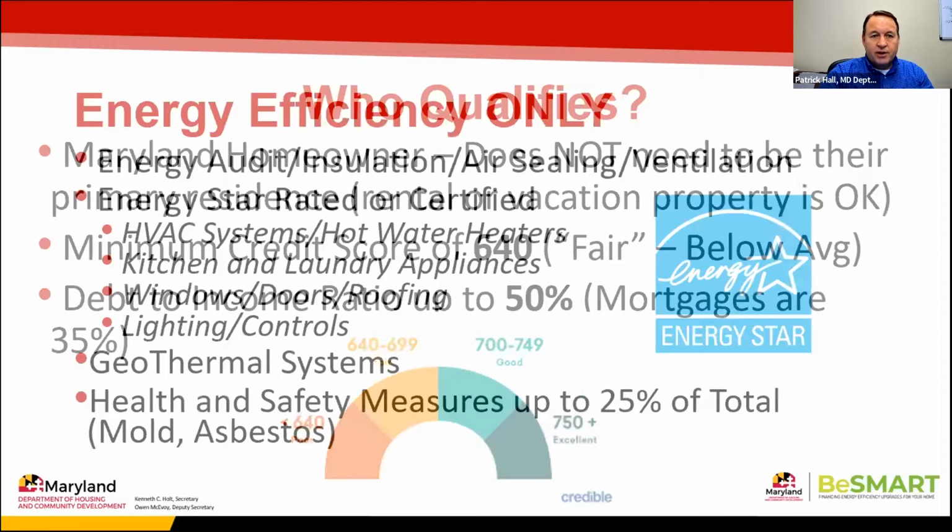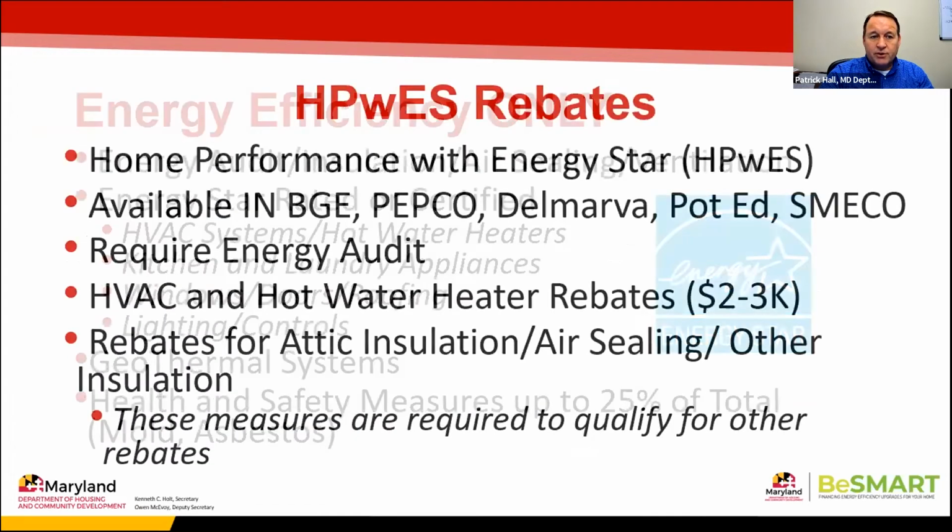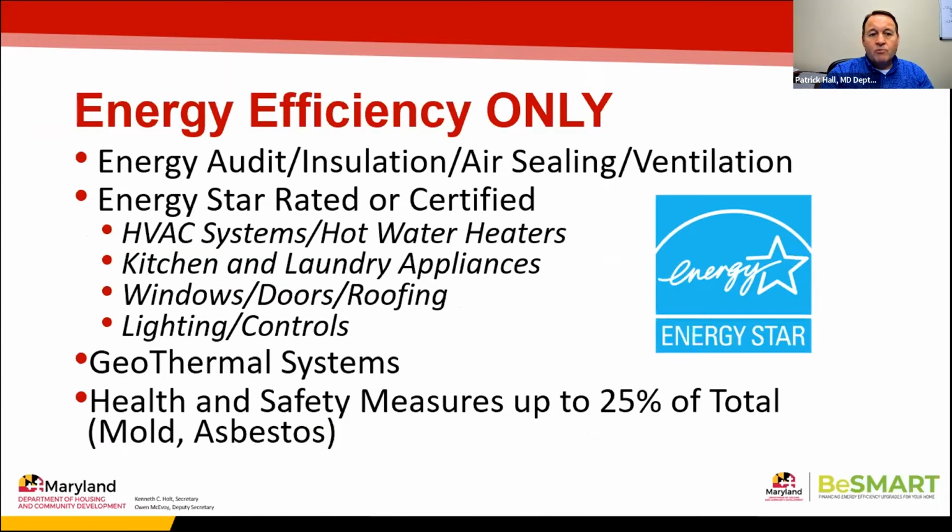We have to stick with our Department of Energy guidelines. So that means that we will finance things like an energy audit, insulation, air sealing, ventilation. We'll also finance electrical system upgrades that have to do with those kinds of things. We're looking for Energy Star rated or Energy Star certified or compliant HVAC systems, hot water heaters.